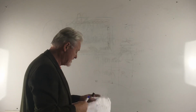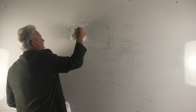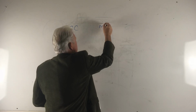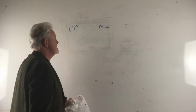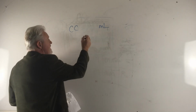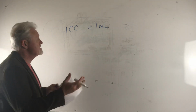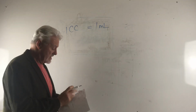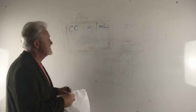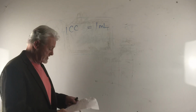Somebody from Europe is asking what the hell are cc's and mils? Well, cc's are cubic centimeters, and milliliters are thousandths of a litre. So it turns out that 1 cc in volume is equal to 1 milliliter. You can put either cc's or milliliters, they mean the same thing. One of them is a weight, and the other one is a volume, but, well, no, they're both volumes, I'm sorry, I'm talking rubbish. But they're basically equivalent to each other.